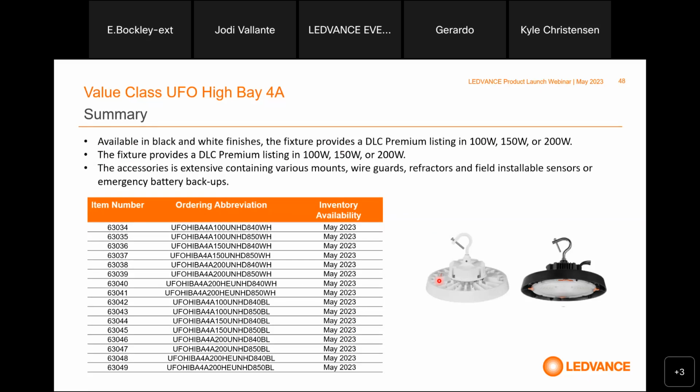Questions in the chat? So there is one. Is the light source the same size as the UFO 2A? So no, when I say the light source, I assume we're talking about the overall fixture, or the diameter of the actual light bar inside, which is slightly smaller. Just roughly speaking, the 4A 150 watt, which is the high volume, is about 11 inches in diameter versus about 11.8 for the 2A. So it's slightly smaller in diameter.